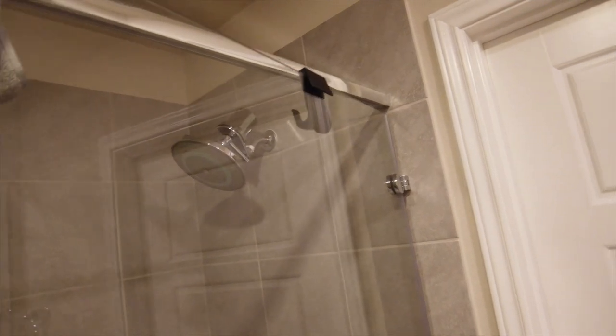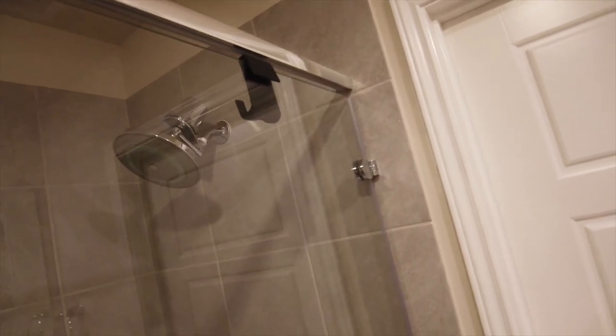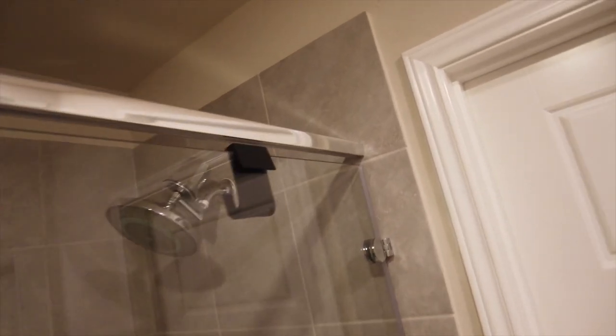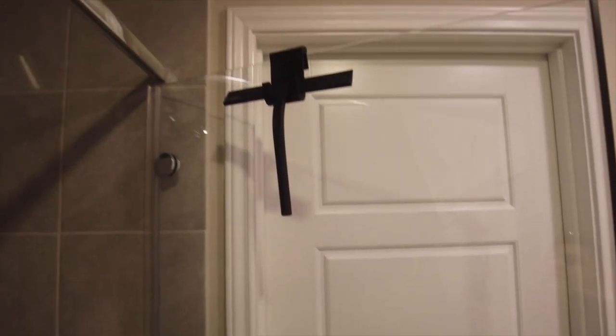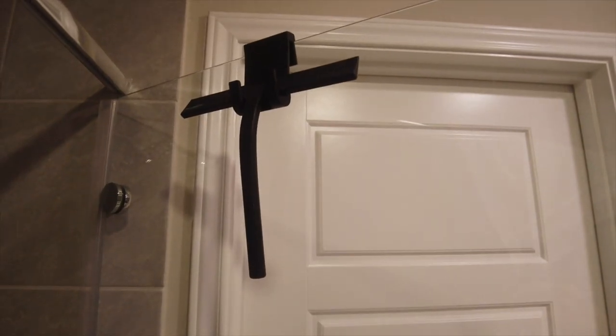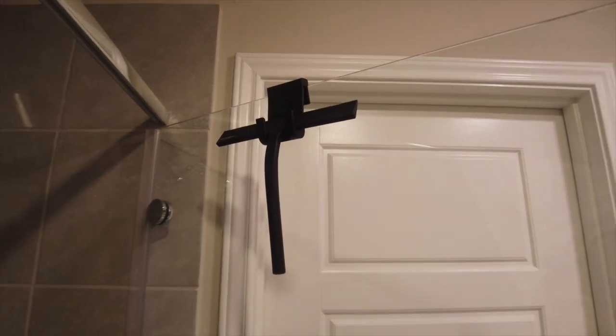And then just shut it like that. There's no problem. There's space in between. And then you just hang it up like that. But it's an awesome shower scraper. It works really well. I have a video of me cleaning my shower if you'd like to see it in action. And this was $16.